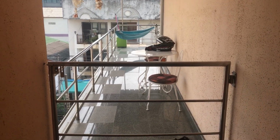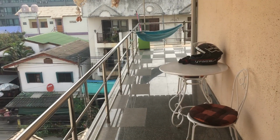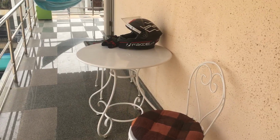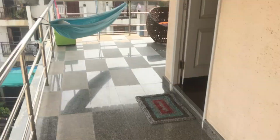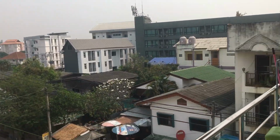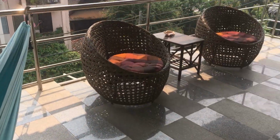So here's a quick video of our room in 2023 in Chiang Mai at Chow Tai apartment. Here's my little cafe. I do internet and coffee here on the table. View into Santitam. Here's my favorite hammock. I bought it on Koh Lipe.